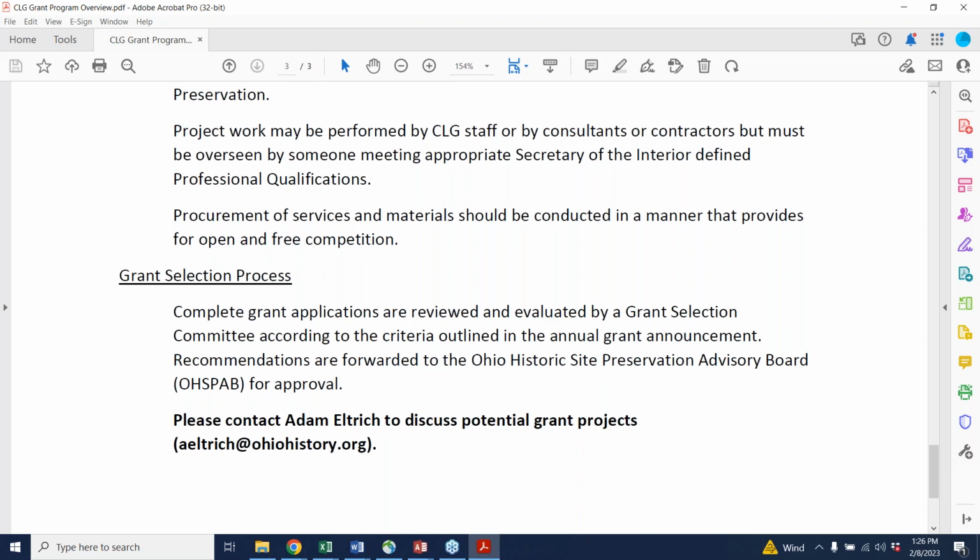Another grant: The Lorain Historical Society received a grant for getting the National Register listing for the Lorain Carnegie Library. Again, this was a great example of utilizing both the CLG grant program and the pipeline grant program, where they were able to get this listing done at no cost to them, because they were able to utilize both grant programs. So that was another great success story on utilizing two grants.